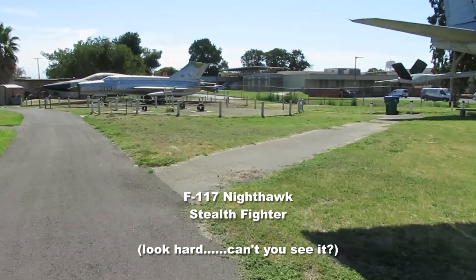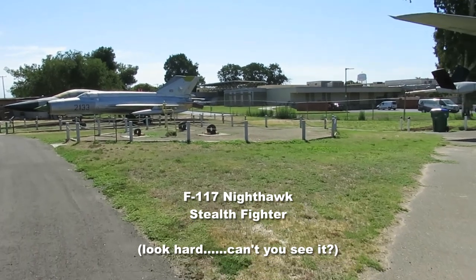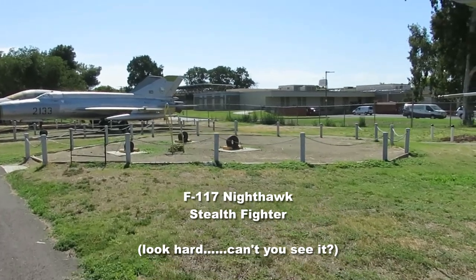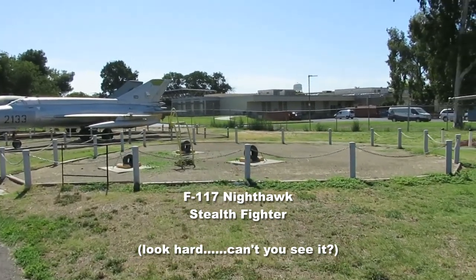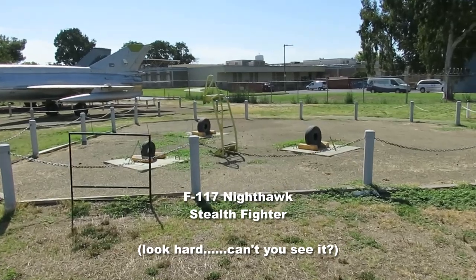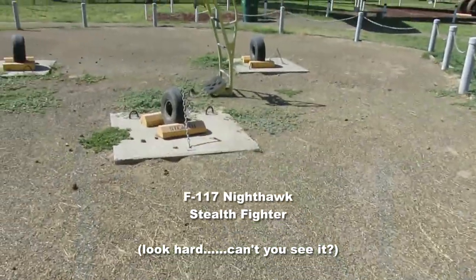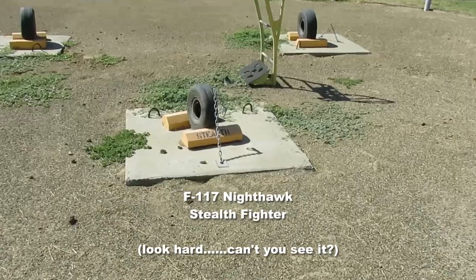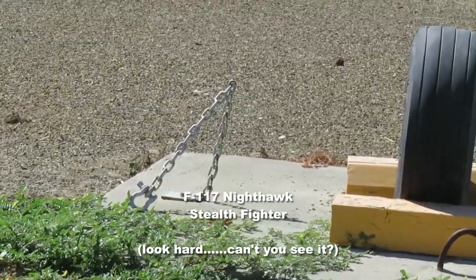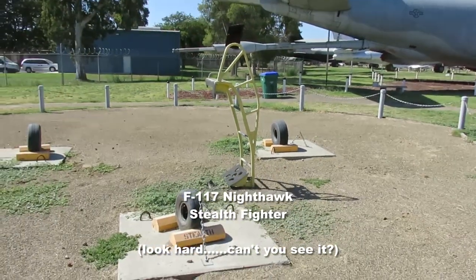They've taken a cue here from the boneyard near Tucson. Hey, Marg, boneyard, where they've ostensibly got a stealth fighter set up here. Once you've got four tires and a ladder, it's kind of easy to present that joke. One thing I hadn't noticed before is that they faked the hold down chains pretty nicely here. Somebody put a little extra work into that. Stealth fighter, yep.